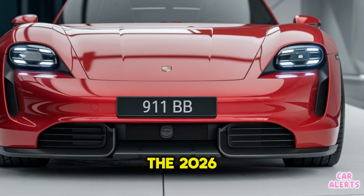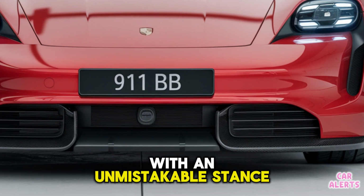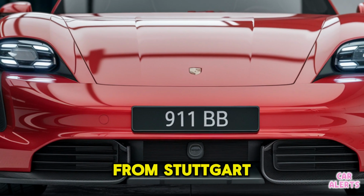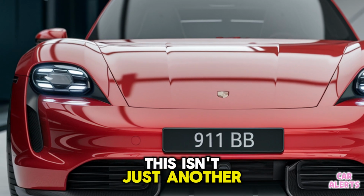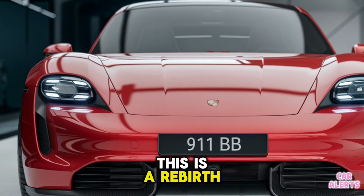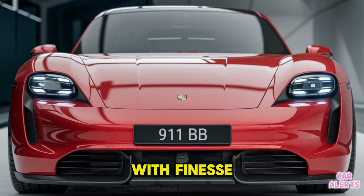The 2026 Porsche 911 emerges from the shadows with an unmistakable stance, signaling not just evolution but a leap into something few dared expect from Stuttgart. This isn't just another 911 dressed in special trim. This is a rebirth cloaked in carbon fiber, sculpted with aggression, delivered with finesse.